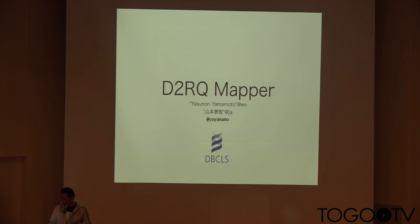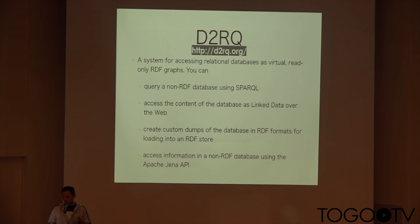We are now developing it. Have you ever tried D2RQ? It's a very good system, and we also tried it. This is a system for accessing a relational database as a virtual RDF graph. By using this system, you can query a non-RDF database using SPARQL and also access the content of the database as linked data over the web. You can also create custom dumps of the database in RDF formats for loading into an RDF store, and access information in a non-RDF database using the Apache Jena API.